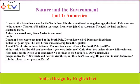No one lives in the South Pole. Only animals like penguins live there. Scientists and tourists visit there, but they don't stay long. Do you want to visit Antarctica? It is the coldest, driest place on Earth.